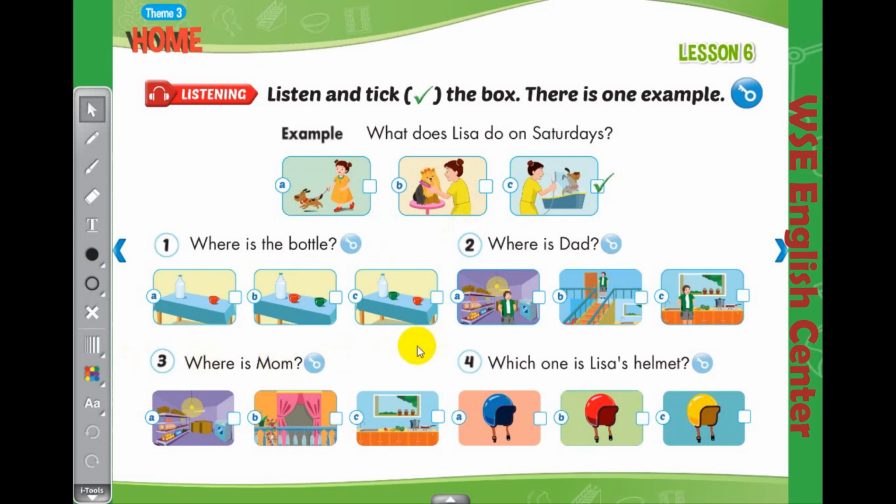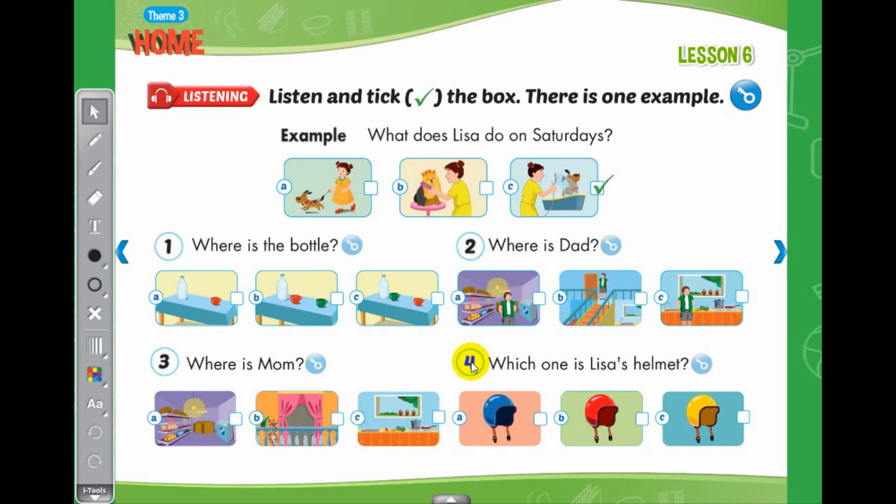3. Where is Mom? Where's Mom? Is she in the kitchen? No, she isn't. She's on the balcony. What's she doing on the balcony? I think she's reading. Four. Which one is Lisa's helmet? Lisa? Yes? What is it? Which one is your helmet? Is it the blue one? No, mine's the yellow one. Oh, okay. Here it is. Thanks.